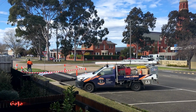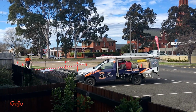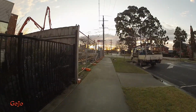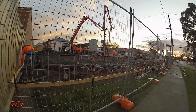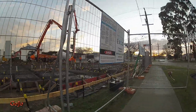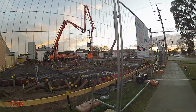All the steel mesh and plastic arrived yesterday, as well as the termite guy. So the site has been sprayed, and the trench mesh is put down. It was a very busy day yesterday, and so today they're ready for this slab with the concrete pump. They'll have lots of guys working with the pump and obviously spreading out the concrete.